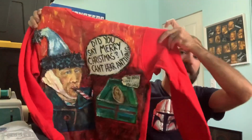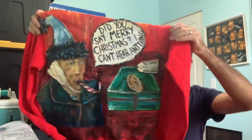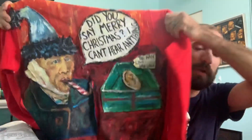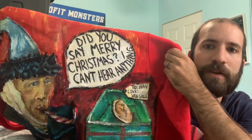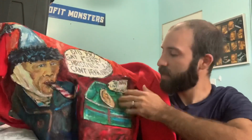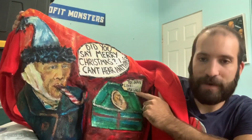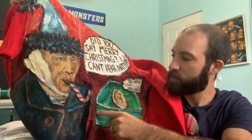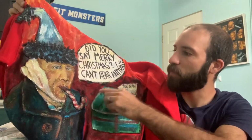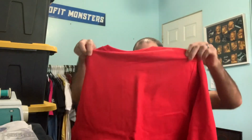This is a custom painted Van Gogh sweater. I don't really know how to describe it other than it is a work of art, literally. It says, did you say Merry Christmas? I can't hear anything. And it's Van Gogh's ear, and it says, to my man, love Van Gogh. And this is all extra felt that someone sewed onto this and then painted over it, and it's just incredible, the amount of work that it took to do this, and it sold for $59 on Poshmark.